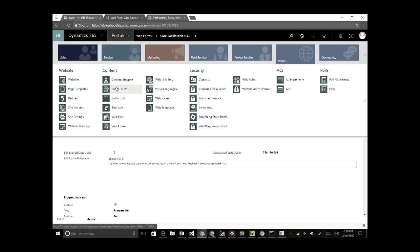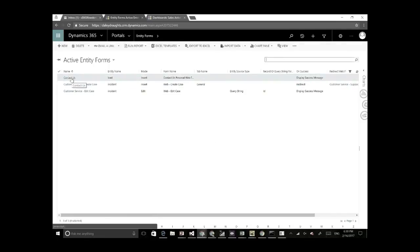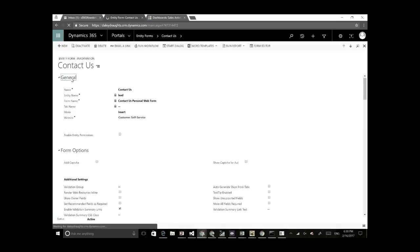Actually, the one we'd want would be entity forms. So if I go to entity forms, there'll be the contact us. There it is. And so this is actually the one. This is the one which connects our form, the form name, which is the one we've just looked at, and it pumps it up to the website, customer self-service. So again, this is just us creating records in CRM. This is us drag and dropping fields. If anyone's got any kind of power application knowledge of CRM, they can now create a fully fledged portal with forms and do everything they need to do.